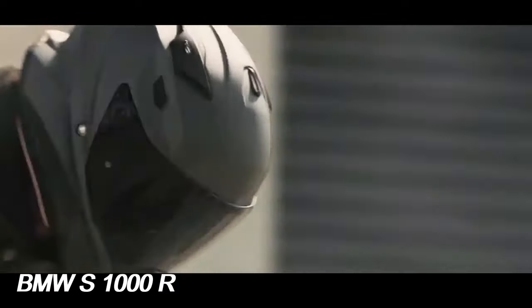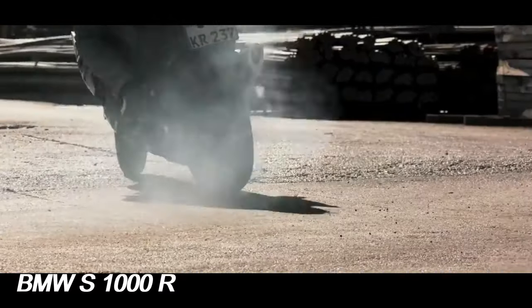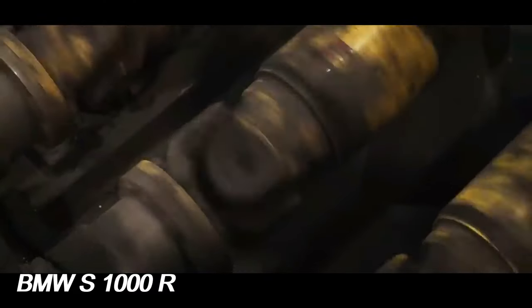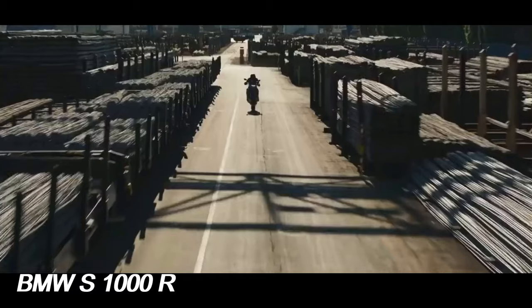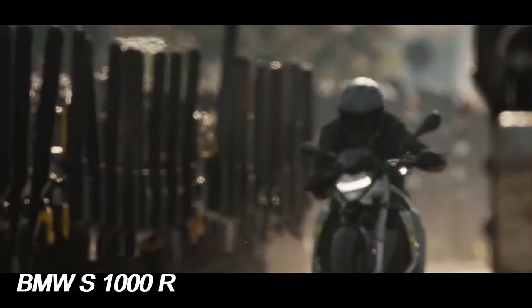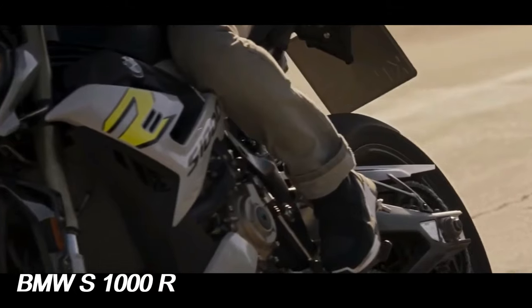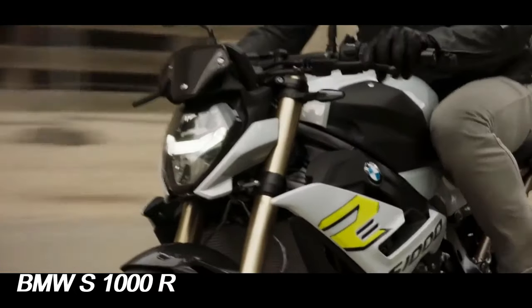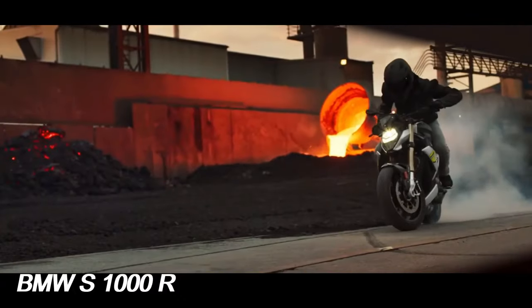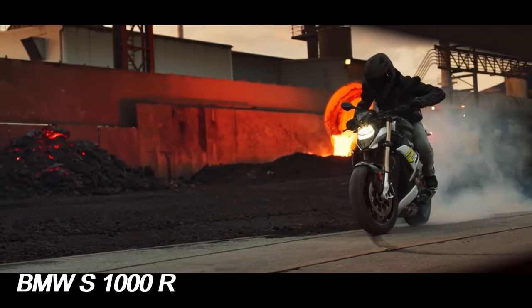Regarding design, the BMW S1000R gets updates to the headlights. The new LED headlights with DRL are similar to those used on the BMW F900R. Apart from the headlights, there are LED turn signals and rear lights. Apart from the lights, the design of the gas tank and shroud is also new and made more robust.